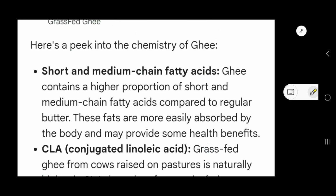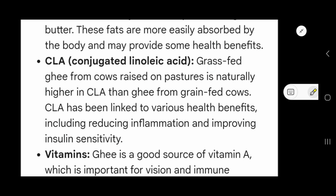Okay, here is a peek into the chemistry of ghee. Short and medium chain fatty acids. Ghee contains a higher proportion of short and medium chain fatty acids compared to regular butter. These fats are more easily absorbed by the body and may provide some health benefits. Conjugated linoleic acid. Grass-fed ghee from cows raised on pastures is naturally higher in CLA than ghee from grain-fed cows. CLA, that is conjugated linoleic acid, has been linked to various health benefits, including reducing inflammation and improving insulin sensitivity.